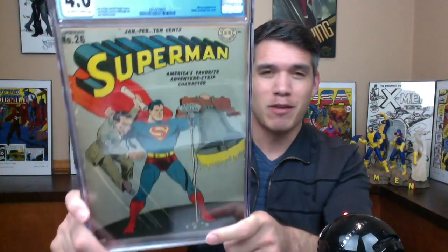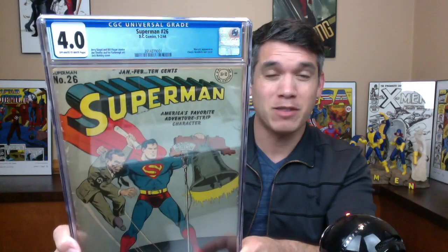All right, I'm going to show some Golden Age right now. I made a deal on Instagram with Wolf Blitz for the Superman #26 4.0. Believe it or not, there's a 4.0 in this collection. So this is off-white to white pages from 1944, and this has a classic Goebbels war cover.